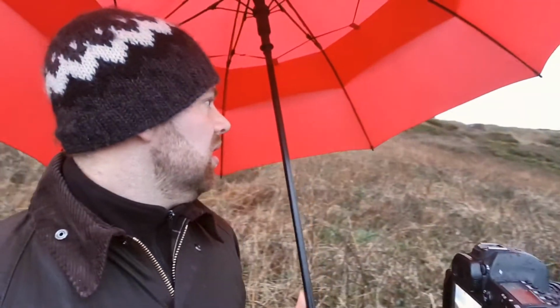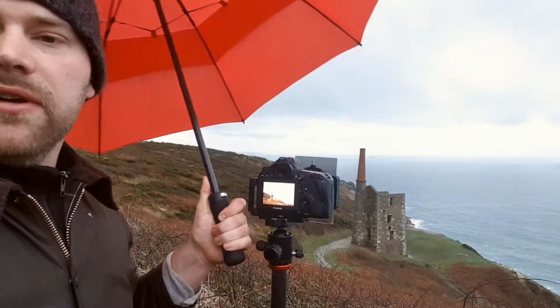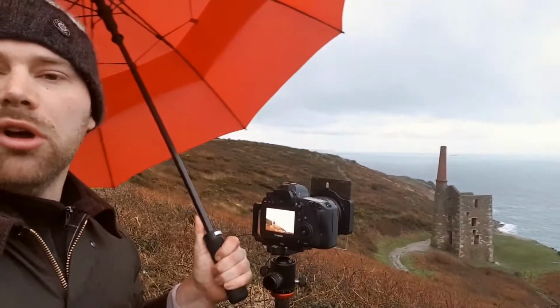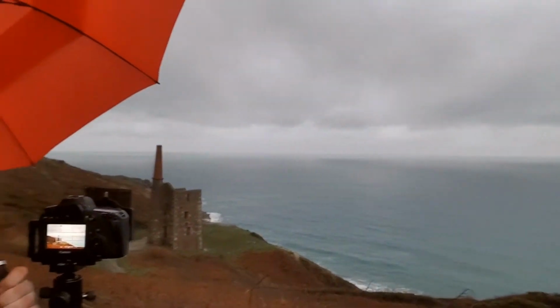Yeah, we haven't seen the sun yet, and it is about 8:30 now, so I'm pretty sure all the sunrise is gone. It's probably stuck behind some kind of cloud in the distance that I can't see. That being said, it's quite a nice scene. So granted you won't be able to see it very well because the camera will be messing up the exposure on this, or the umbrella, sorry. It's a bit better. But it is quite nice.